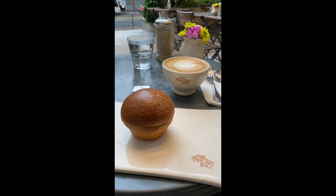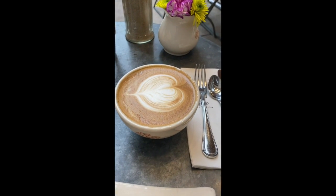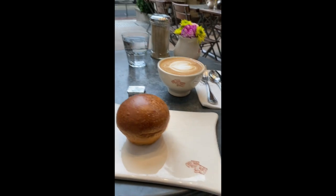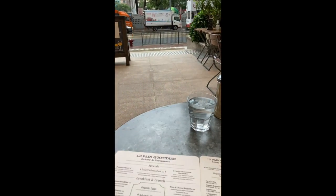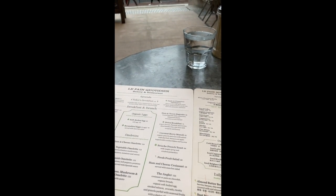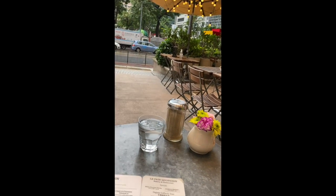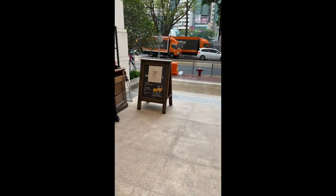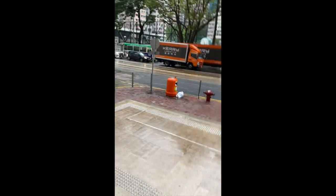So here we are, just organic butter brioche with a cappuccino, which looks very delicious. And I'll tell you later how it is. The chicken rice bar, the chunk of wine. And we are in Le Pain Quotidien. They have found a corner here, which is very nice and cozy in the middle of the city, in one of the busiest parts of the city, where you can see a lot of traffic passing by. Still not a lot of people, but if you go down the roads, you can see.